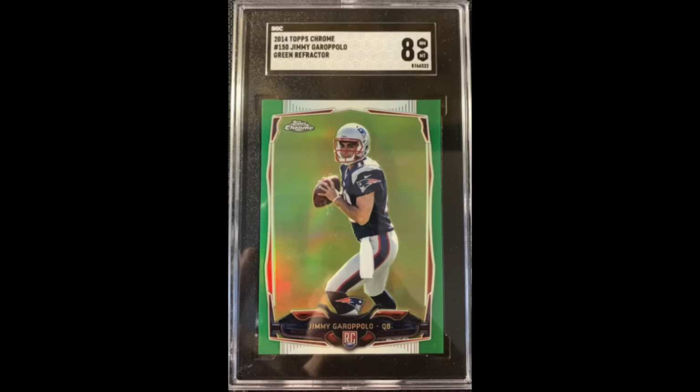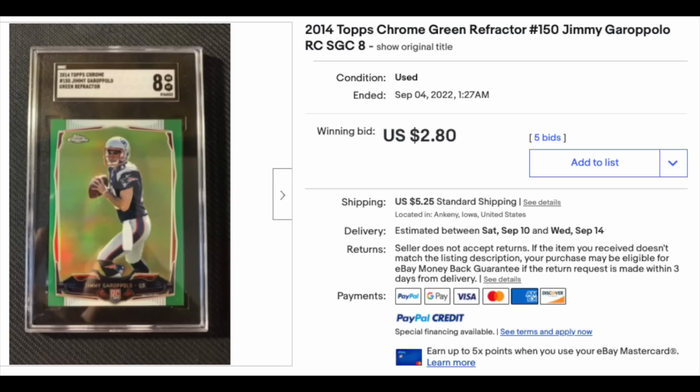I bid on his 2014 Topps Chrome Green Refractor SGC 8. It's not a valuable card, as raw copies can be had for around $15, but I won the auction for just $2.80, all in for about $8. Planning on holding this card to see if Jimmy starts this year or is a free agent for a new team next year. Won't make me a millionaire, but no risk, some reward for this card.